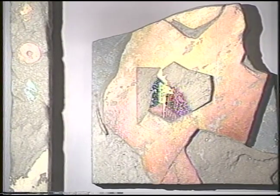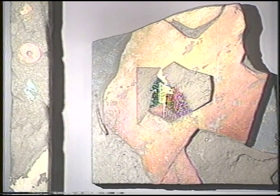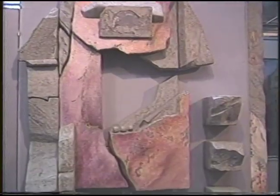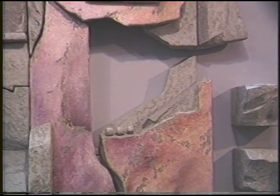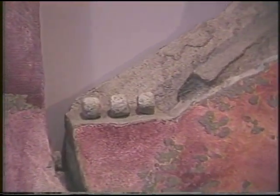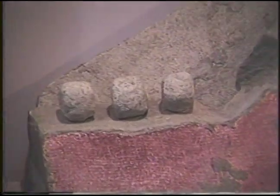I love using the metallic papers because to me the world does sparkle even when you look out in the street, driving along, you see little sparkles in the road and of course in the water. And I like these little hidden surprises and people can find them as they look. Yes.